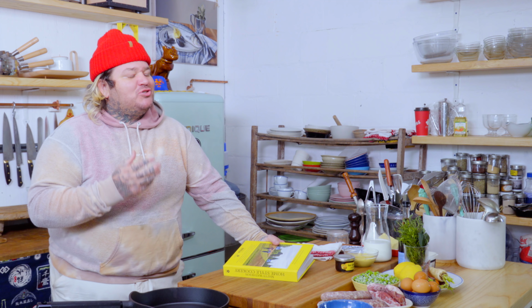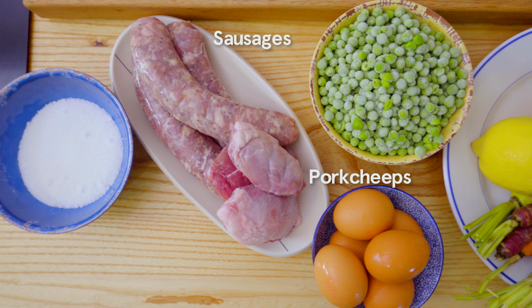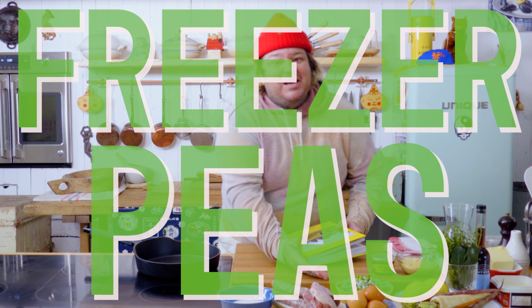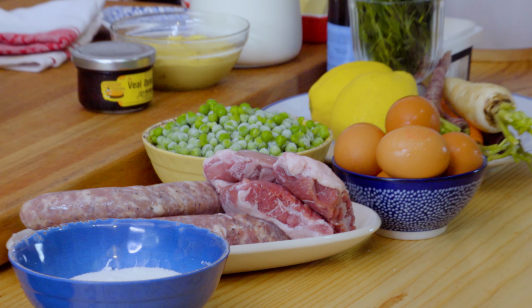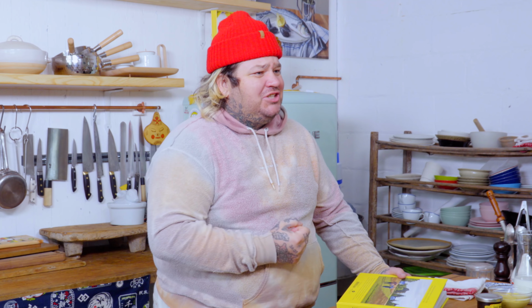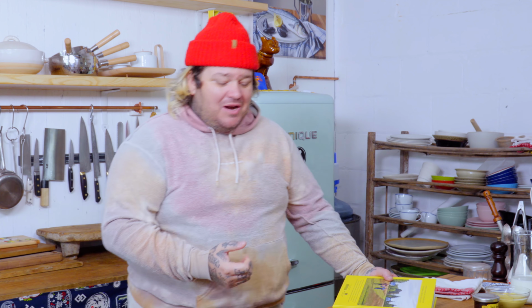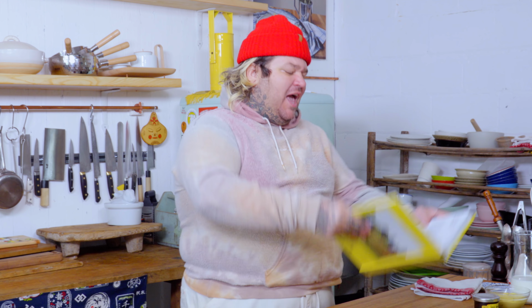Today we're gonna be making something so beautiful, something so scrumptious. We got sausages, we got pork cheeks, we got vegetables, we got freezer peas. I know everyone out there is like, where's the peas, Matty? Where's the peas? They're right here in a beautiful little bowl. And we're gonna pour them into gravy with some carrots and pour that all over some confit pig cheek, roasted sausages, and an entire beautiful, crispy, puffy, airy Yorkshire pudding. We're gonna make a giant toad in the hole, everybody!